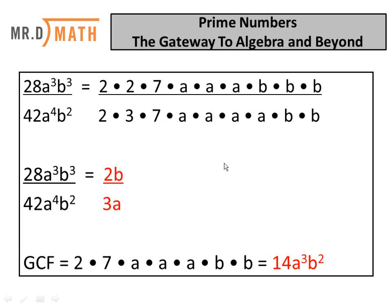But if you notice what's still left on the top is this. There was one 2 left on the top and one B left on the top. On the bottom, there was a 3 and an A. What'd you cross out? A 2, a 7, 3 A's, 2 B's: 14 A to the third B to the second. Ta-da! The greatest common factor has been found, and you didn't have to do any more work than just reduce the fraction to get the information.